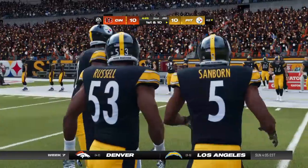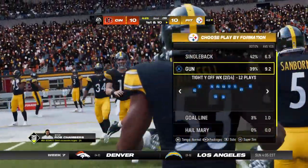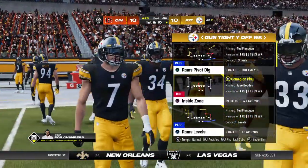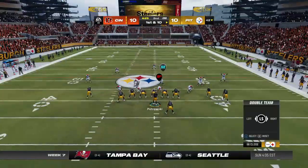And they will take over 1st and 10. The Steelers offense now, they get ready to head back on the field. A good balance attack for that last touchdown drive they had. Now it's time to see if they can do that again.